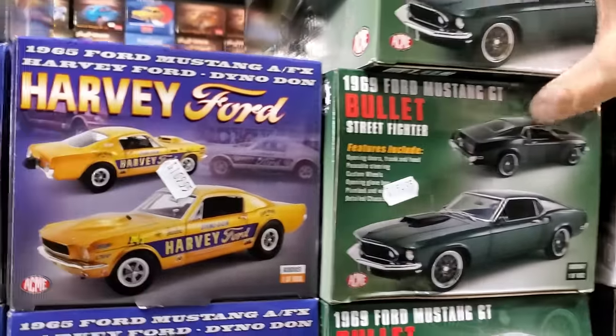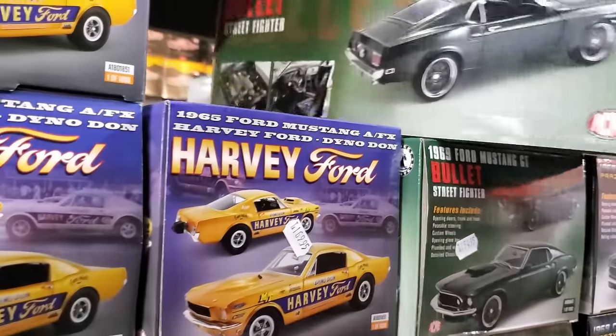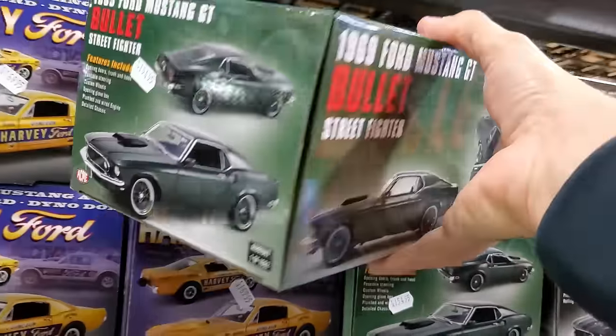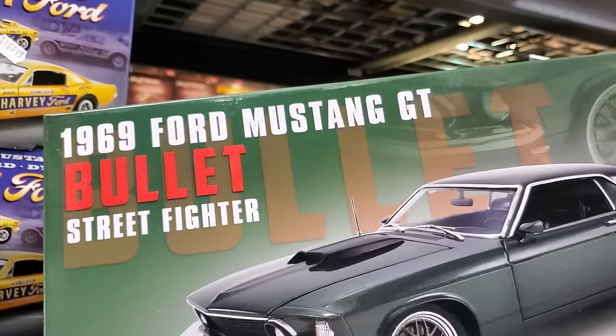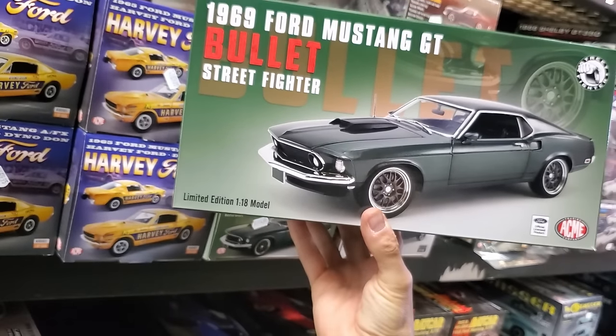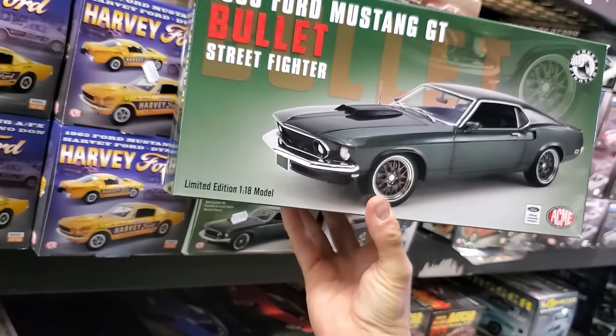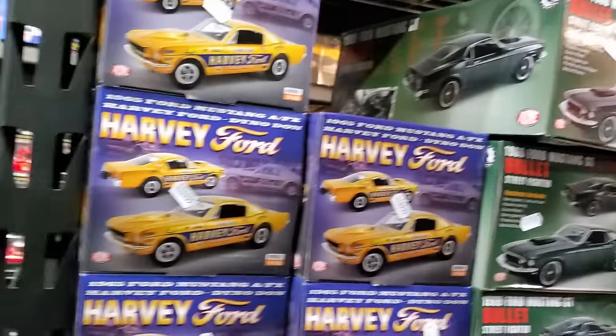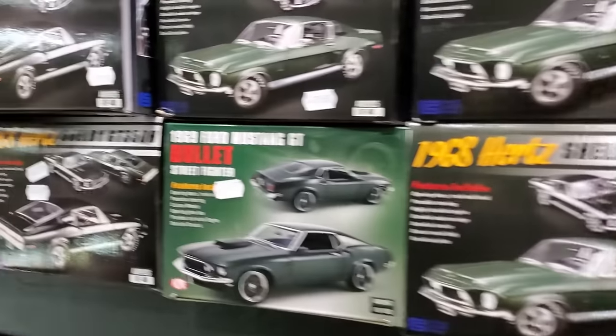Now let's move on to the Highway 61 and ACME GMP section. Huh, this one caught my attention. It's a Ford Mustang GT, but it's a Bullitt, not a Bullitt. I think they don't have a choice for copyright reasons, but it's a pretty cool Mustang. If one day I start collecting Mustangs, they will all be green. I swear, I just love the Bullitt green.